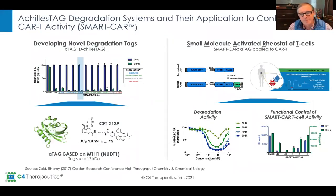Really cool stuff. At C4, surely independent of any contribution of mine, this is not a collaboration with C4, C4 has created an A tag, an Achilles tag as they call it, here using MTH1 and direct-acting small molecule binders that in the low nanomolar range lead to degradation capacity, considered in this presentation from Rami Zeid, a graduate of our lab, as another potential solution to open up the therapeutic index of CAR T.